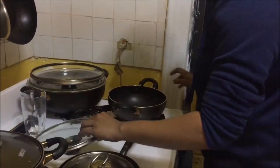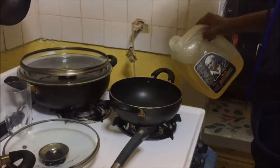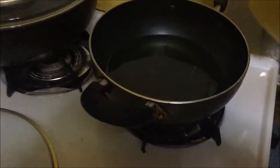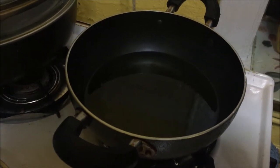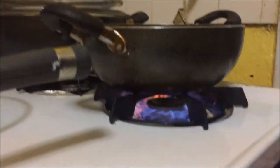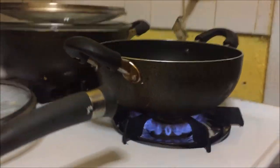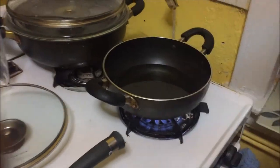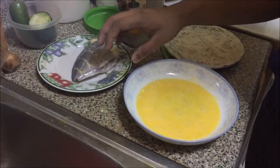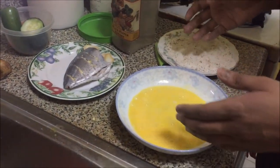Okay, we're gonna get a big skillet here. I'm gonna pour in some oil. You're gonna want to use a reasonable amount of oil, and we're gonna let that heat up on medium heat. Meanwhile, we're gonna come over here and do nothing, because we gotta wait for that to heat up and we're basically done here, so.